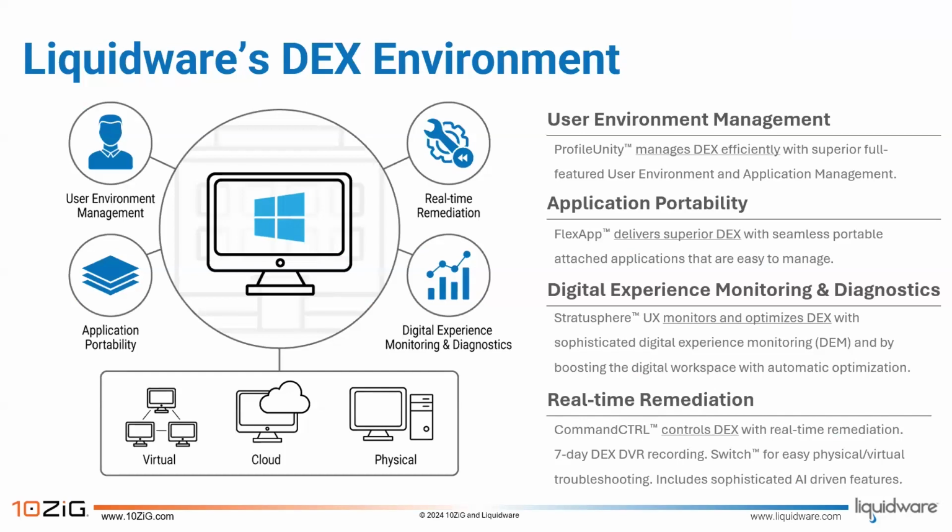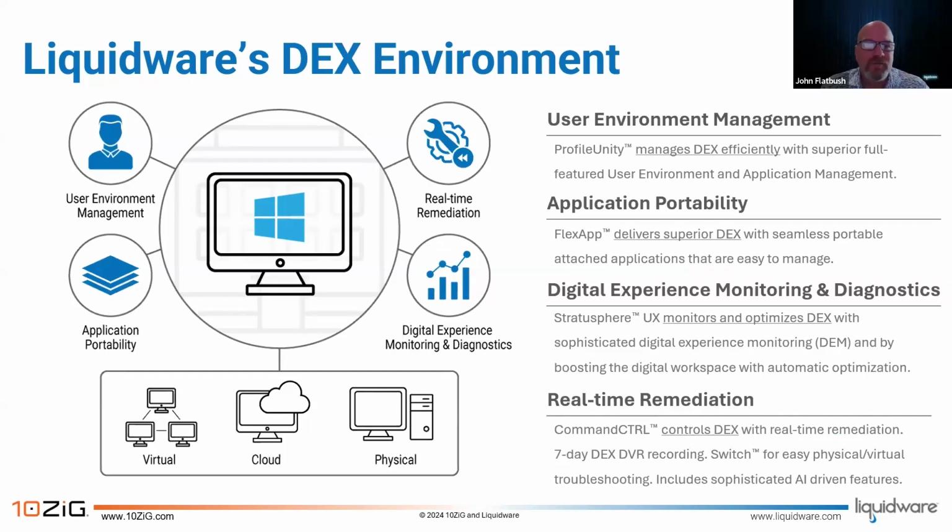So what are Liquidware solutions? Liquidware solutions include four areas. One is our profile management with ProfileUnity. That's our user environment management, which allows us to manage the user settings within the environment and deliver those settings from one desktop to another. Now, all of our solutions are supported across virtual, physical, and cloud desktops. Our second component is our FlexApp piece, which is our application portability. It allows us to deliver applications dynamically to the user's desktop.